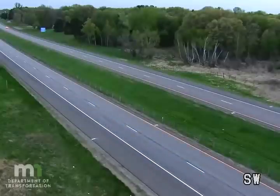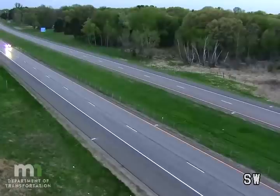What we see is a car driving down the road. All of a sudden the headlights cut off, and then it just kind of spins sideways and then skids to a stop.